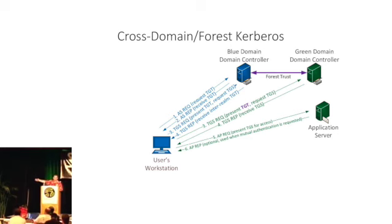So after a user in the blue domain is already logged on and wants to access a resource in the green domain across a trust, the DC in the blue domain creates and sends a new TGT to the user, along with a referral to the green domain DC. This cross-trust TGT is formatted the same as any TGT, but it's not signed by the Kerb TGT account for either of these domains. It's signed and encrypted with the inter-realm key of the forest trust.